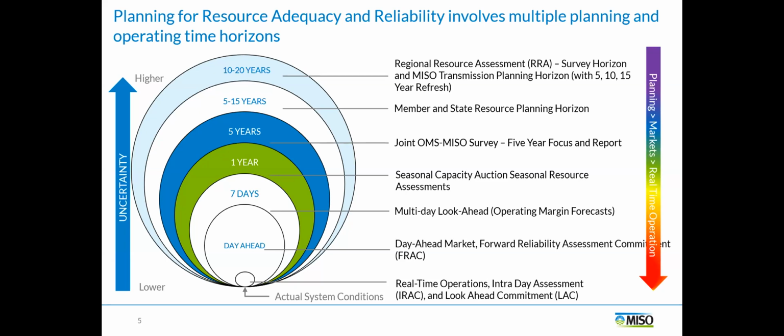And this is done just based on members' resource planning activities. And so it will foreshadow the evolving operating conditions as we had previously visited, as well as how the risk is shifting. So the objective for this different kind of horizon planning is really just to shrink the size of uncertainty as we move from planning horizon to operations.